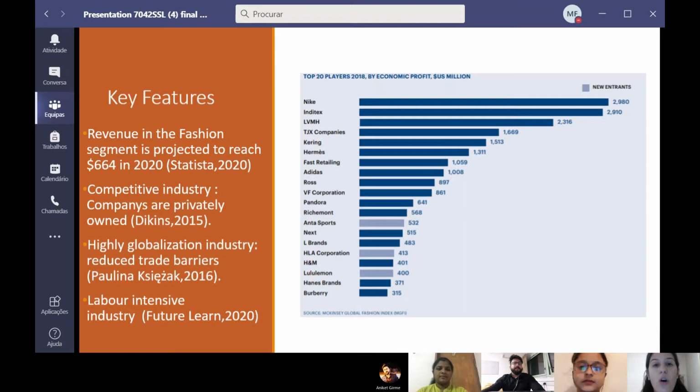The key features of the clothing industry: revenue in the fashion segment is projected to reach $664. The main market of the global apparel market is China because it's the biggest producer and exporter.